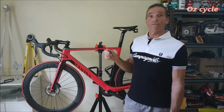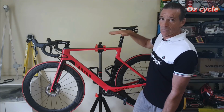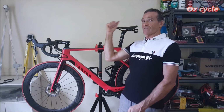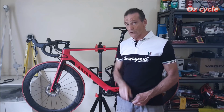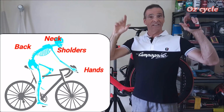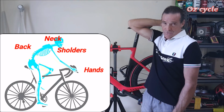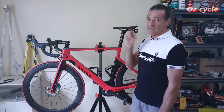Next is the setback or the fore and aft of your saddle. So it's going to slide back and forward on the rails and you can set it to exactly where you want. Now this is going to affect your weight distribution, whether you're going to put more weight on your frontal area or more weight on your back, on your seat area. Some of the classic symptoms of a wrong weight distribution for you is neck pain, wrist pain, most common the hand pain, tingling, numbness, pins and needles in your fingers, feeling like your shoulders are getting tired, or maybe you've got some irritation along your back. It's all signs of maybe your fore and aft of your saddle needs to be adjusted.